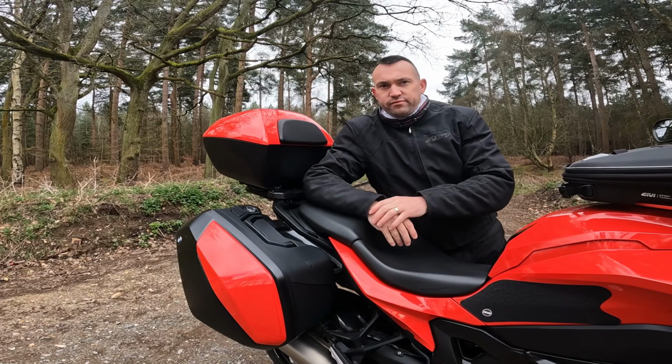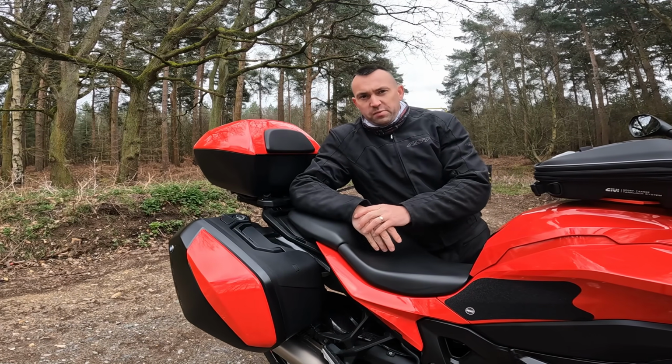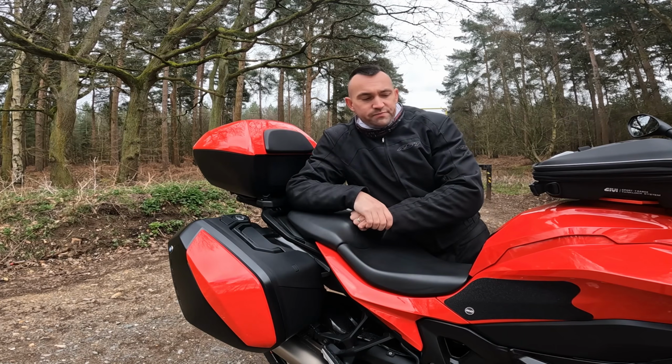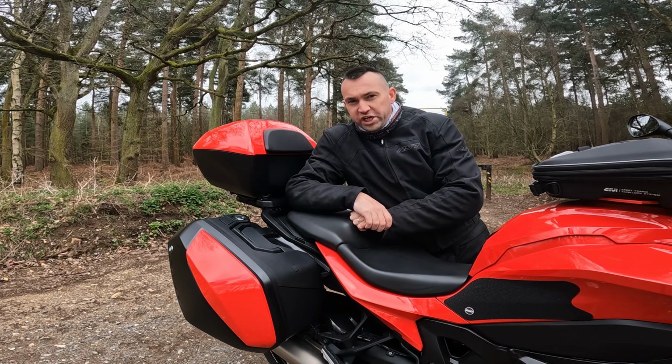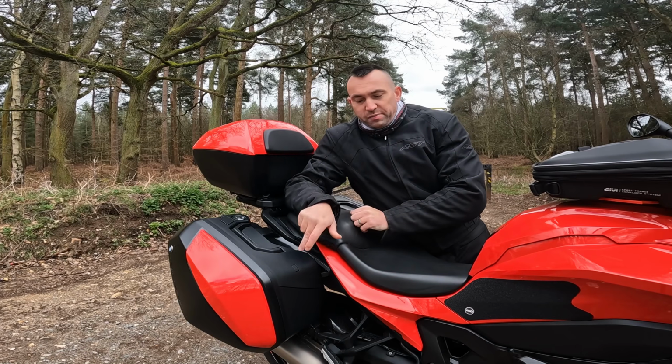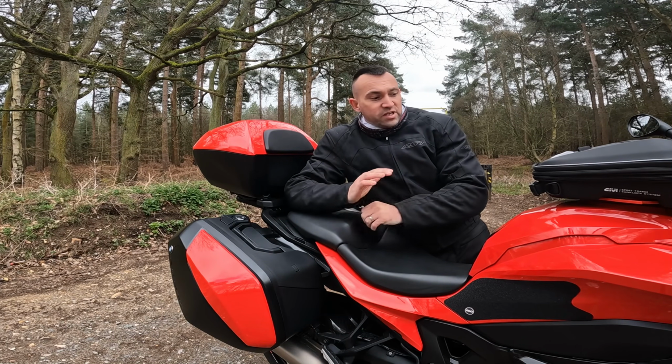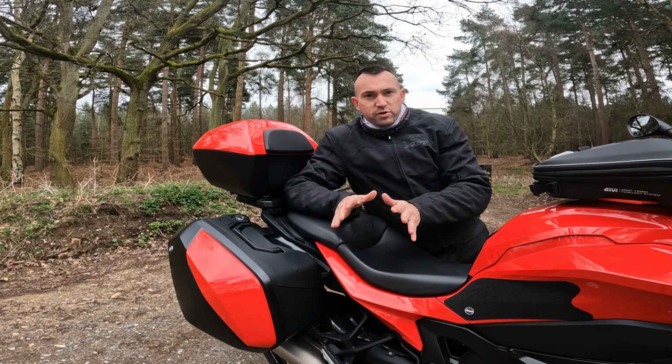That's what we're going to do. We're heading now to the top box and panniers. Now, they are all genuine BMW. I ordered the panniers and the top box when I bought this bike because it didn't come with it. Everything on this bike is BMW, from BMW.